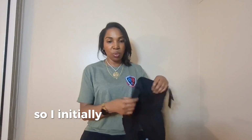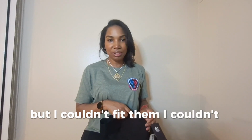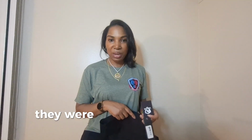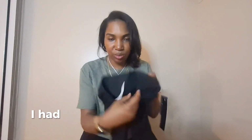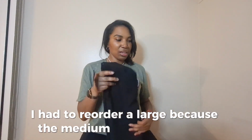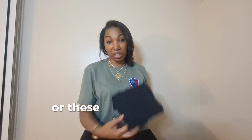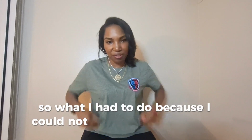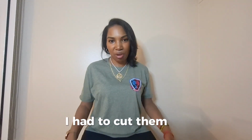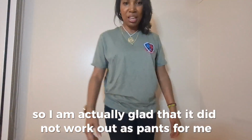So I initially ordered a medium, which is what I am now wearing, but I couldn't fit them. I couldn't even get them up my legs. They were way too tight in the legs. So I had to reorder a large. Because the medium, either I've gained some weight that I didn't know about, or these run small. So my recommendation would be to order a size up. Because I could not fit these pants up my legs, I had to cut them off. So I am actually glad that it did not work out as pants for me, because now I actually have concealed carry shorts.